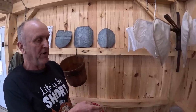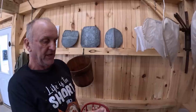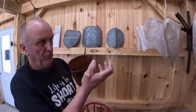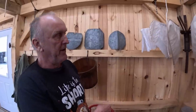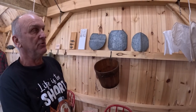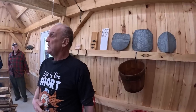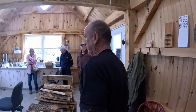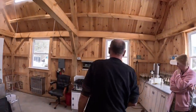Because when you bring it up over 190, 195 degrees, it creates what they call sugar sand. And if you don't filter it out, it will settle to the bottom of your jug and be like a piece of rock candy. So the final filtering is the most important of anything you do in the sugar house. And hopefully we can get this pot finished, and we'll run it through my vacuum filter over here, which is a homemade one.